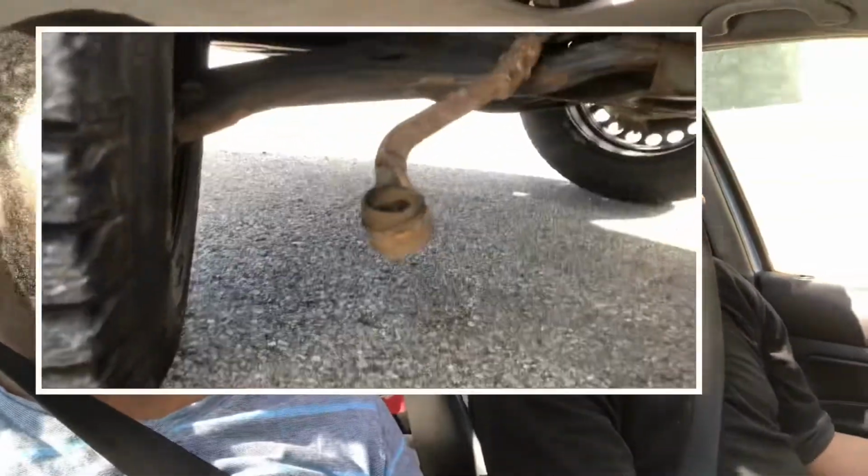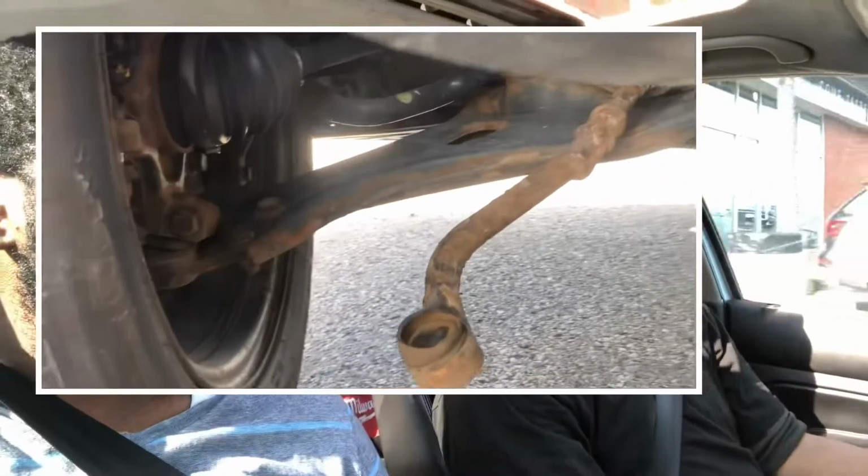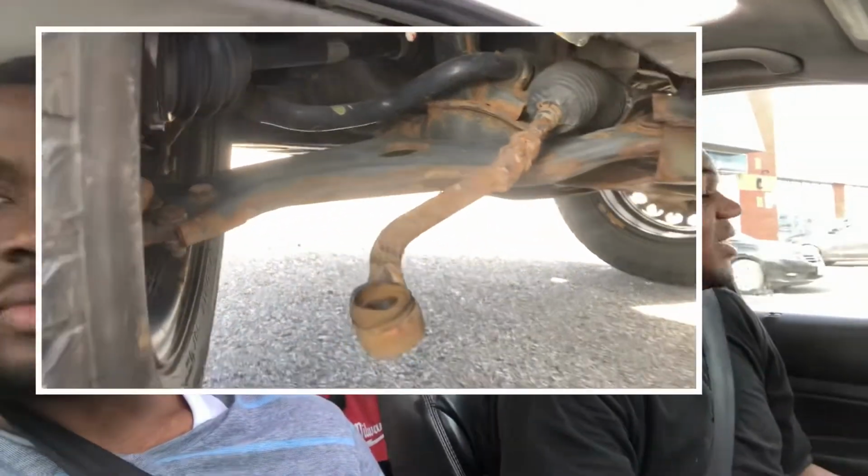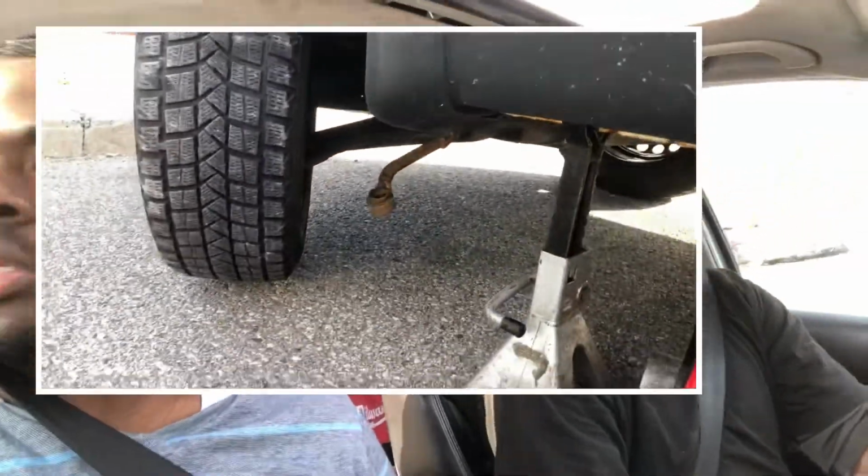So the outer tire rod on the driver's side seems to fail. It broke off. It's a part that wears out on all cars though, just a piece of the suspension. It wears out over time, but this one completely failed. It actually popped out of the socket.